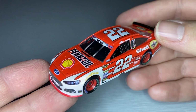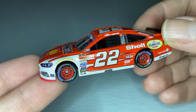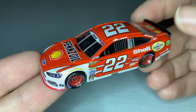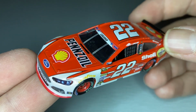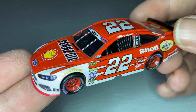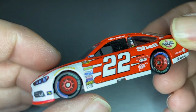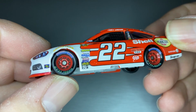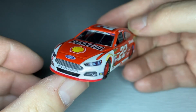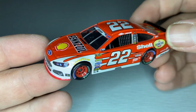Alright, and next up we have another 2015 Joey Logano, but this one is the Shell Pennzoil Red is what it's known as, basically the patriotic paint scheme that he ran. I don't remember what race this is. I want to say it was Charlotte maybe in 2015. You can see they've got these special wheels that have the support our troops logos. But just a really interesting paint scheme variation that I wanted to add to my collection.